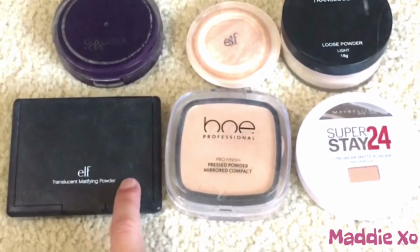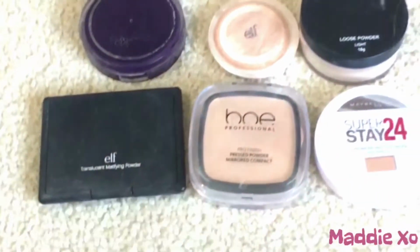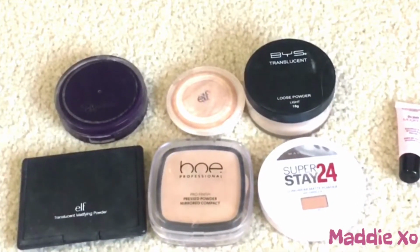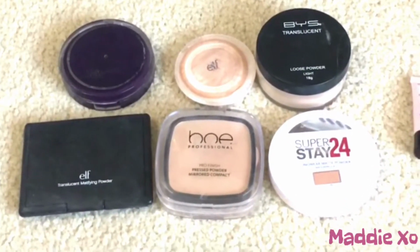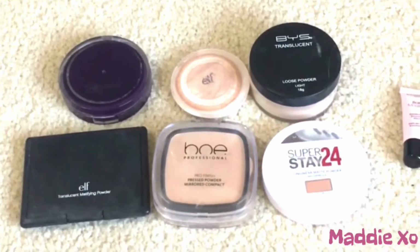The e.l.f. Translucent Mattifying Powder, sorry, and the e.l.f. one here at the back, I had used them at the start of when I was just doing makeup, but now, looking at what I use now compared to using that, it was just horrible and it doesn't last long enough. It does the job, but it's just not worth it.